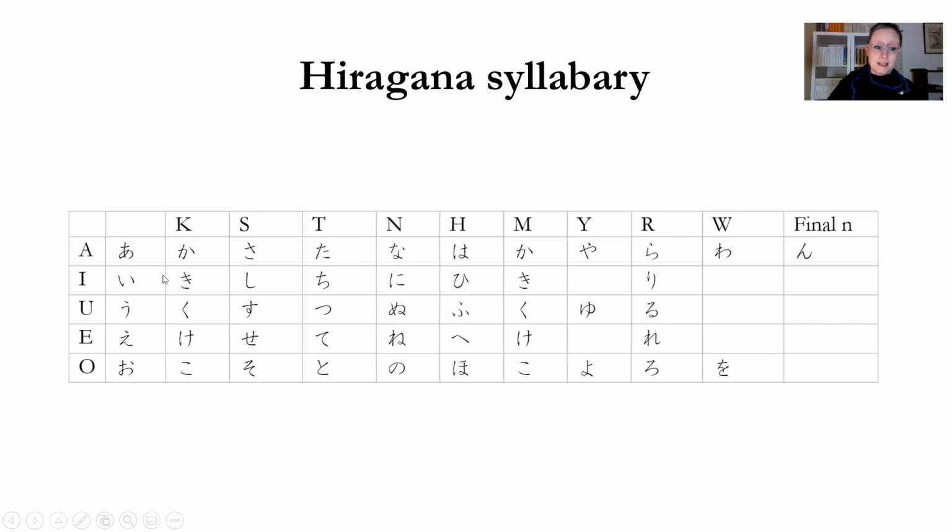Each sign, 1, 2, 3, 4, 5, etc., carries a sound, and only a sound. It's a phonetic syllabary. So I could write any Japanese word in phonetic hiragana.